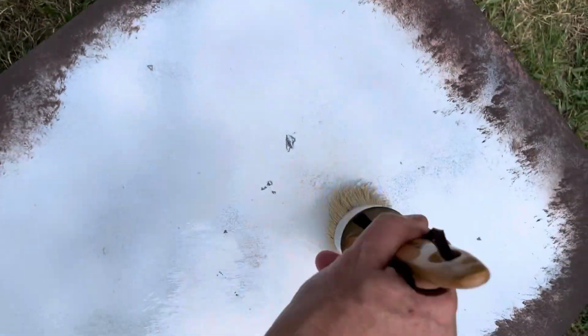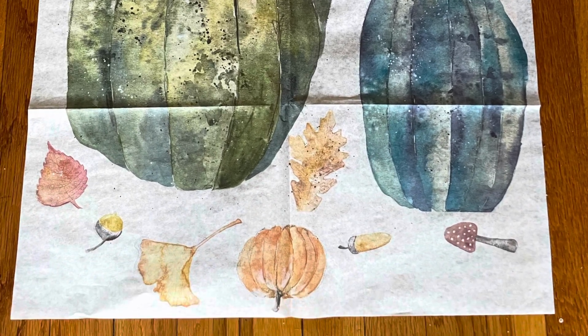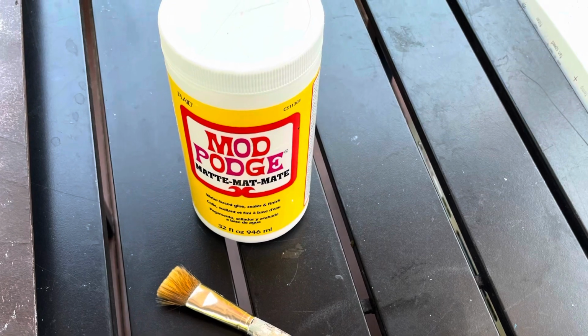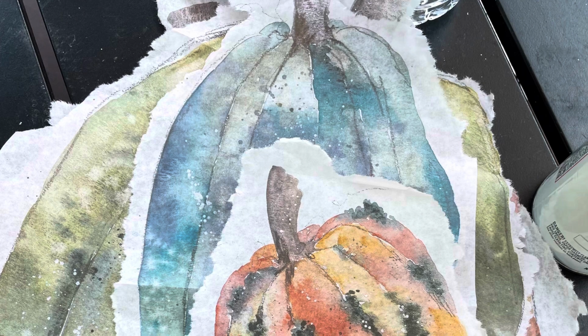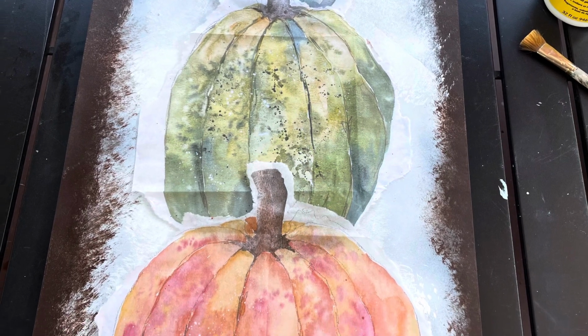So this took a little bit of time to keep layering this until I got the effect that I was looking for. And then once that was completely dry, I purchased this beautiful decoupage paper from Roycycle on Etsy. And I wanted to do something with those pumpkins. And so I took out the Mod Podge and a brush, and I tore with my hands all the pumpkins on that decoupage paper, and then laid it out the way that I wanted it to go, because as I said, this is over 3 feet tall.